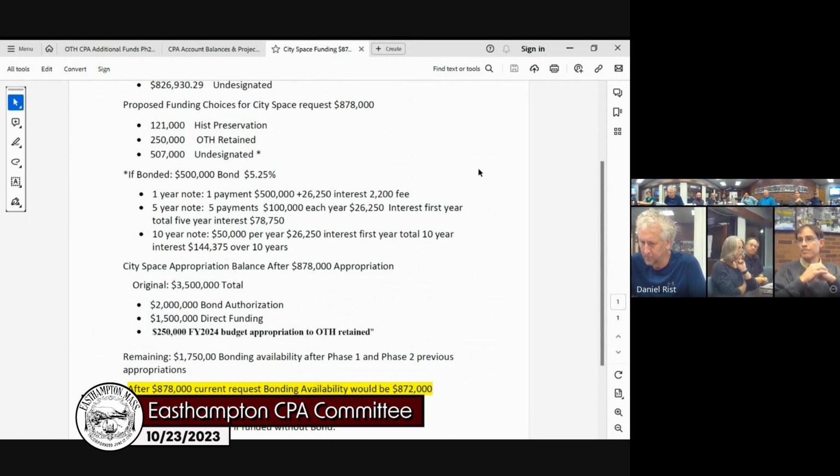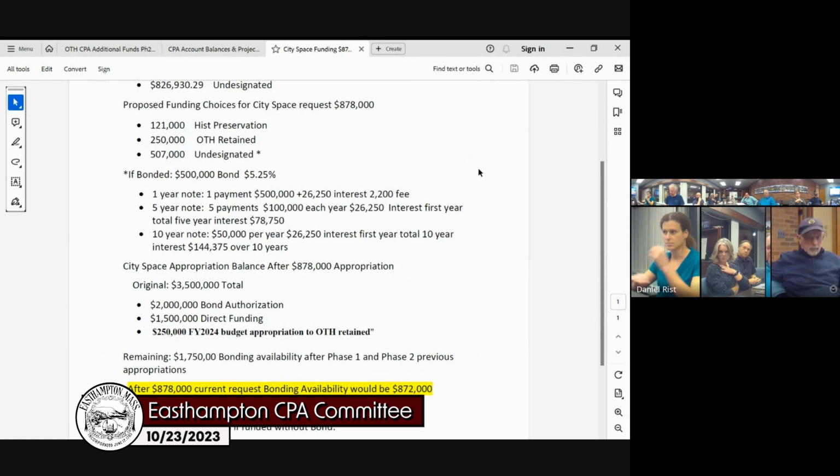So does that mean our $2 million that we've already voted on would then be reserved for phase 3? Right now, there would be only 872,000 left in it, and that is a technicality because the city council approved 3.5 million total for the project. It's in the minutes. If we went out to bond 2 million going back to the city council, there would be a real cry because they've bonded 3.5 million and that would go beyond it.